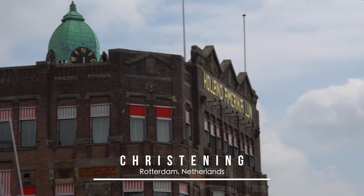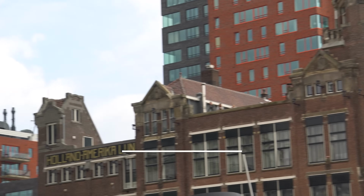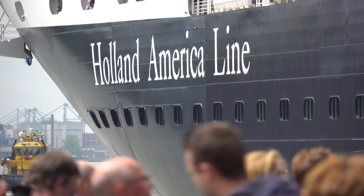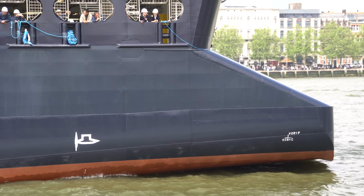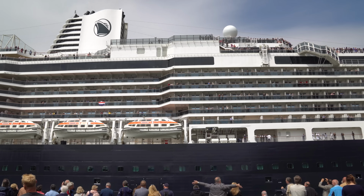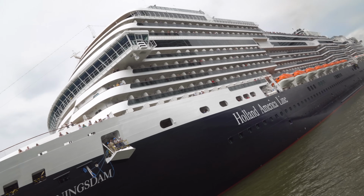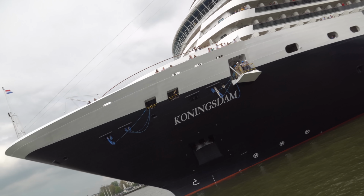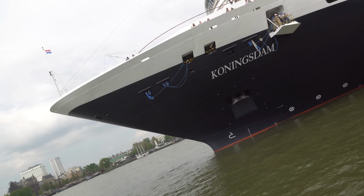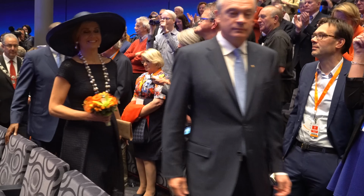The ship's journey, as we witnessed, began with its christening at Rotterdam in the Netherlands, appropriately right across from Holland America Line's former headquarters. From the outside, the ship looks mostly familiar compared to the rest of the Holland America Line fleet. The dark blue hull remains, but the ship is larger this time around and features a new smokestack design, the overall effect of which remains all class, especially with a name that means king in Dutch, and a royal godmother in Her Majesty Queen Maxima of the Netherlands.